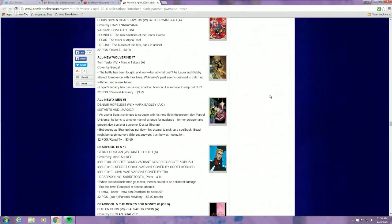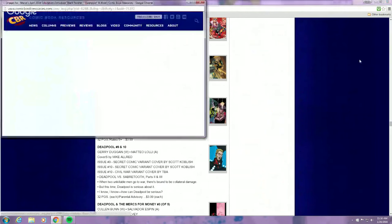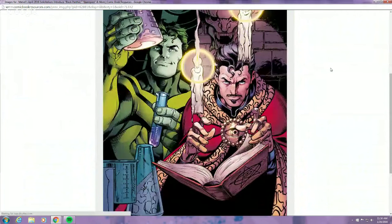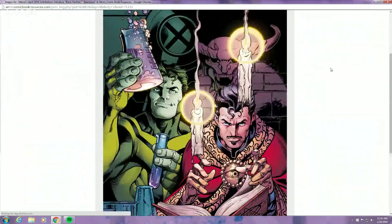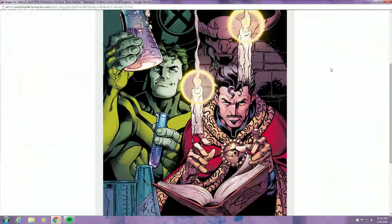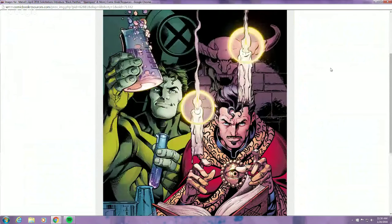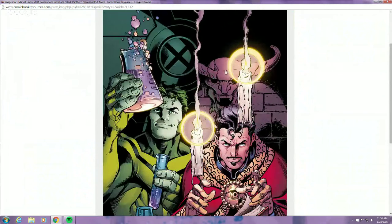All New X-Men #8, Mark Bagley cover. Oh, not a Mark Bagley fan, but this looks like fun, magic and science mixing together. I don't know if these are supposed to be in the same place together or if this candle is supposed to separate them, because clearly the element of the magic stuff ends here and this starts. So I guess that's what it's supposed to be.